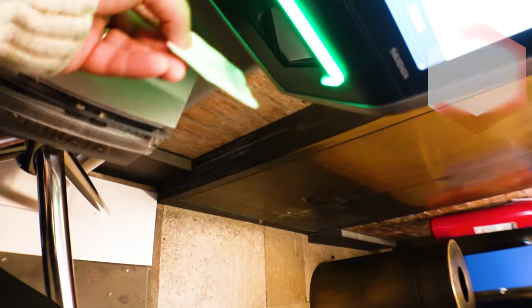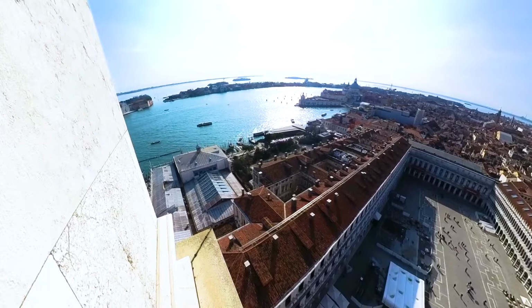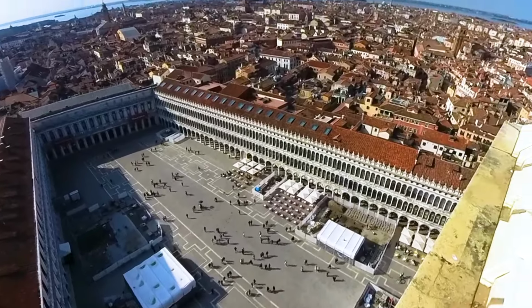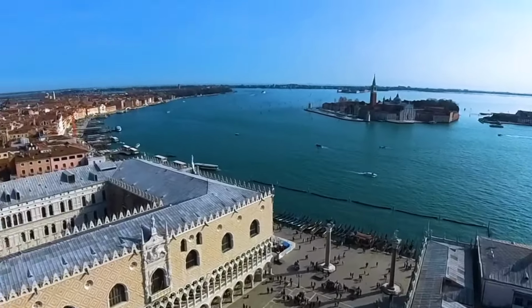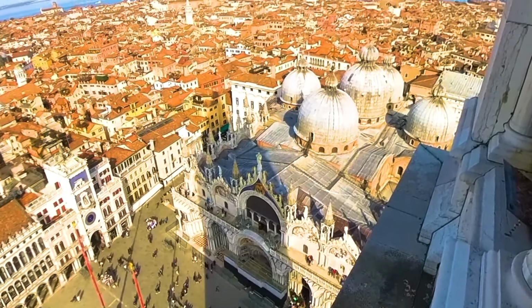I gotta say, bang for your buck, I would rate this experience the best one. After you buy your ticket, you head up in the elevator and you get to enjoy the 360 views of the entire island. You can see all edges of Venice from this vantage point, get some incredible looks at the lagoon, and also, of course, St. Mark's Basilica and St. Mark's Square. And speaking of which, now that we've got these sites in, let's head back down.